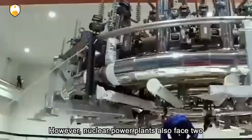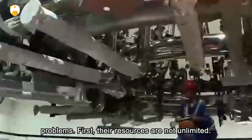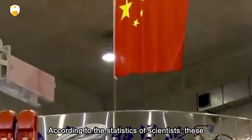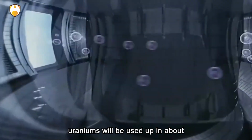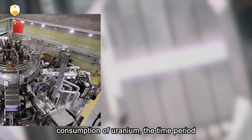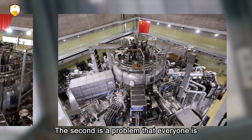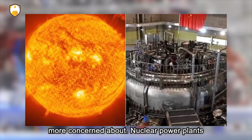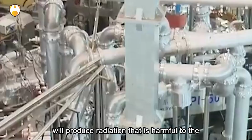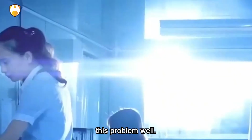However, nuclear power plants also face two problems. First, their resources are not unlimited. According to the statistics of scientists, these uraniums will be used up in about 1,000 years. If technological progress increases the consumption of uranium, the time period will only be shorter. The second is a problem that everyone is more concerned about. Nuclear power plants will produce radiation that is harmful to the body. Scientists have not yet solved this problem well.